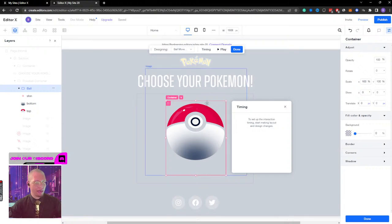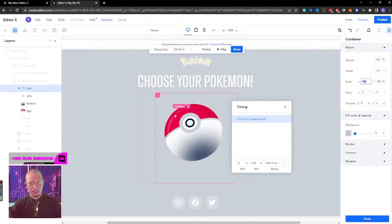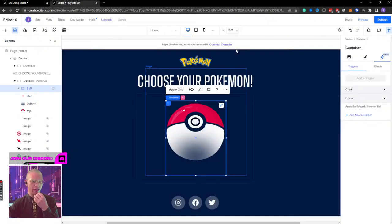All right, so now we have our timing. What I'm gonna go ahead and do here first is I am going to take this entire ball container and I'm gonna rotate it. So we have all of our pieces here. I'm gonna rotate it about negative 30 degrees, negative 25, or maybe negative 20, let's see. Yeah, just a little rotation. Maybe we want it to scale a little bit. Maybe we'll do 110% on both the X and Y axis. Maybe we get a little growth. And then from there, the shine, we're gonna take from image 0% opacity to about 10. So we'll go ahead and hit done.